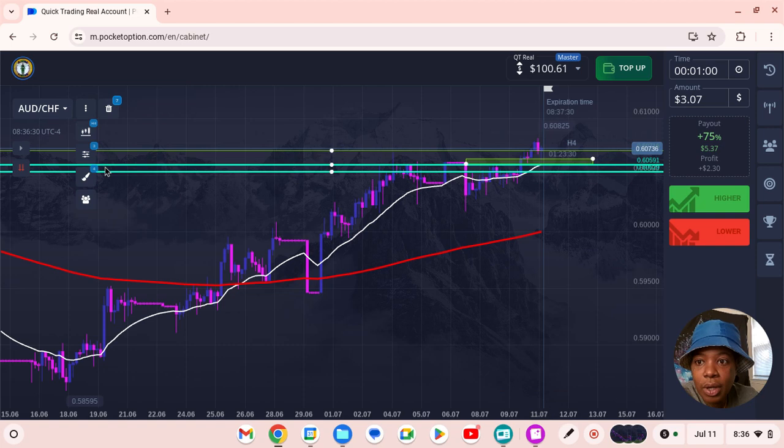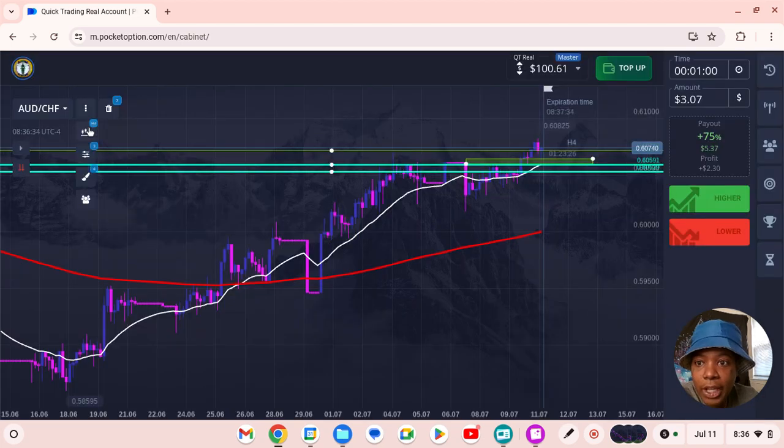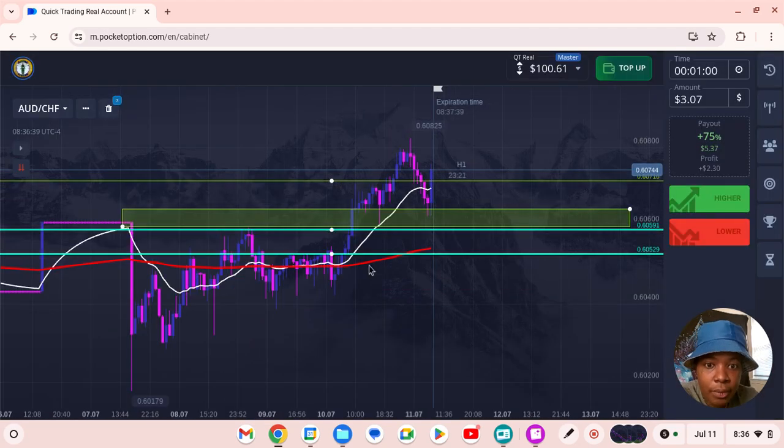So when you go to the H1, this right here is called top-down analysis. When you go to the H1, you're going to see an area of support and resistance right here and right here. So what happens is we wait for price to get to the zone right here. And this is like a retracement zone, right? I drew this with the Fib. This is the retracement zone.